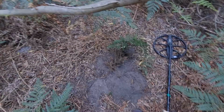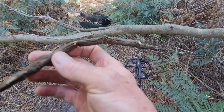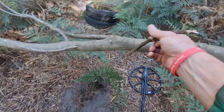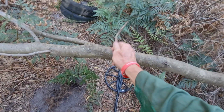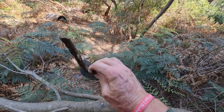Alright, so the next signal I got down here, and that's that. This looks like a bit of tubing, some sort of aluminium tubing. It's only ringing up 22, 24. But it is metal. Looks like the stick. Get all that crap out of it.